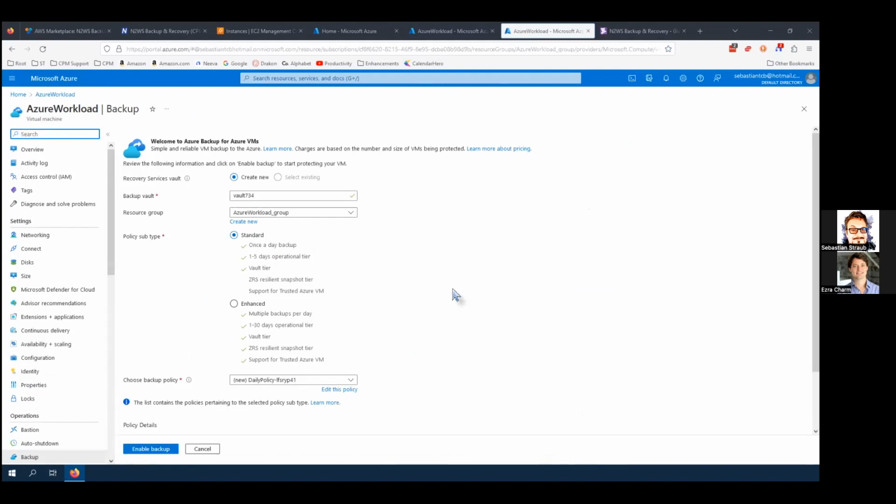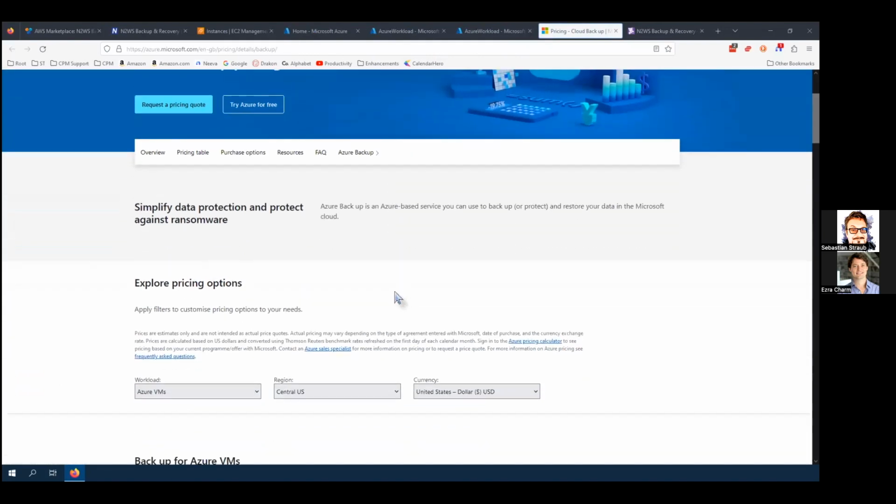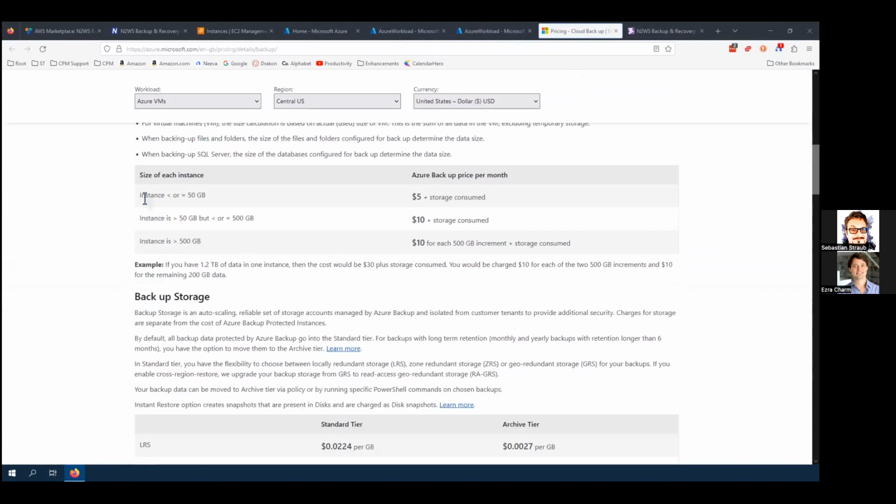It works pretty efficiently, but hardly anybody clicks on this button right here. See where it says learn more about pricing? Let's do that together. Let's take a quick look. When we take a look at Azure Backup pricing, you'll find that backing up an instance with Azure Backup is going to be $5 plus the storage consumed. Fair, that's the backup itself. But did you notice that this only applies if the instance is smaller than 50 gigs?